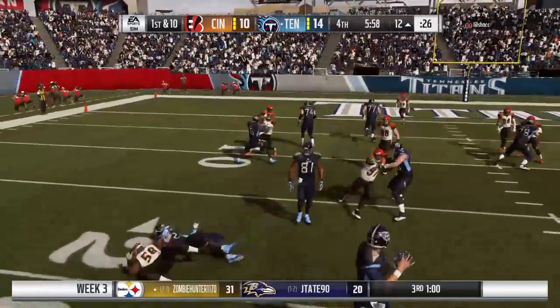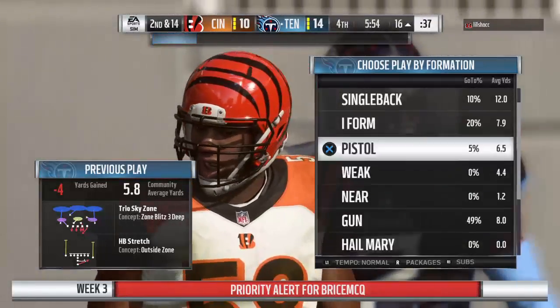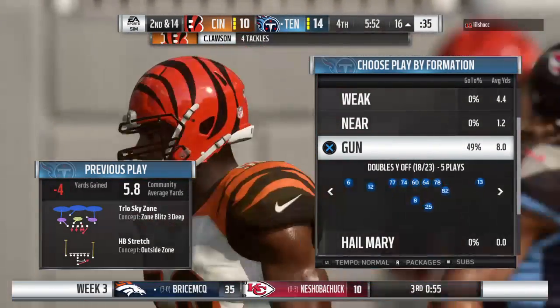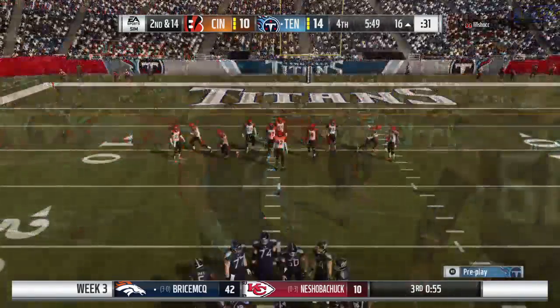Right back to him on 1st down. And he goes backwards here, losing yardage back to the 16. That'll wind up going for a loss of 4. And that's going to make it 2nd and 14.